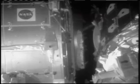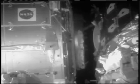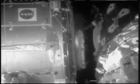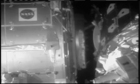I'm releasing the rep from my BRT. Kevin, how loose is that rep? It's completely extended. The adjustable over here is completely extended, Bob. Okay. Stand by while I just release my rep.